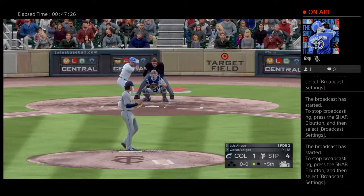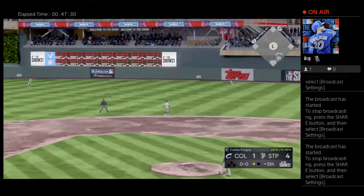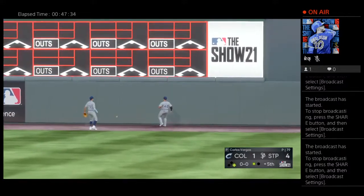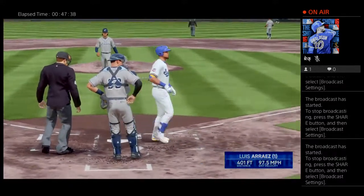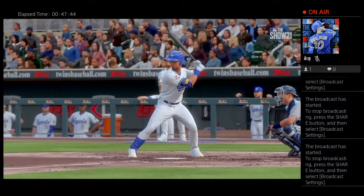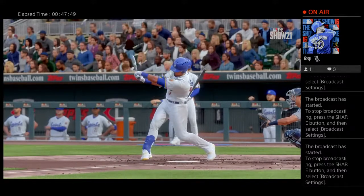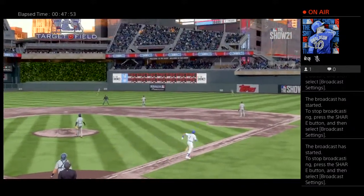Stepping in now, Luis Arias. And it's belted high and deep into right center. Going back is the right fielder. Adios, pelota. Man, this has been a rough one for this guy so far. That's the 3rd homer he's allowed today. He better start keeping the ball down in the strike zone, or that total might continue to rise.